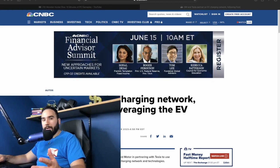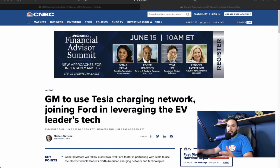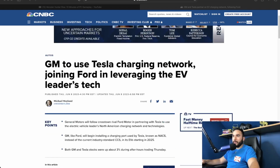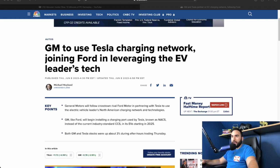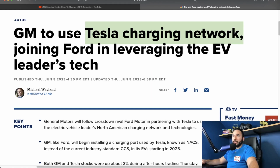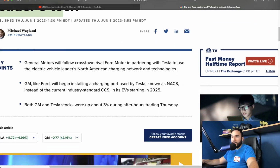So you guys probably remember at this point, they formed a partnership with Ford a couple weeks ago, or maybe 2 weeks ago, whenever that was. You guys remember that. It wasn't that long ago at all. So now you're going to see, wait a second, GM is going to use Tesla charging network, joining Ford in leveraging the EV leader's tech, which of course Tesla is the leader in EVs.